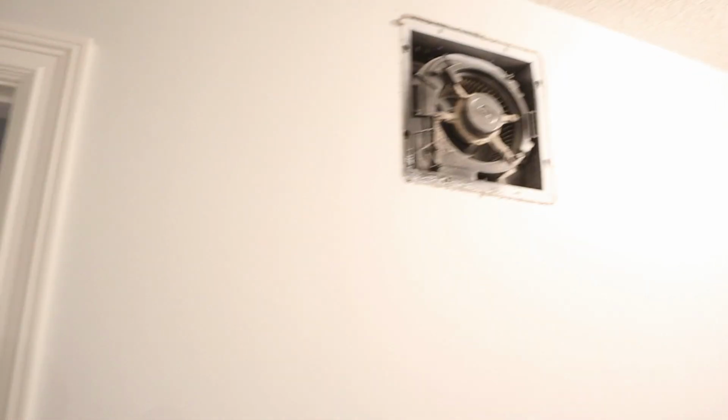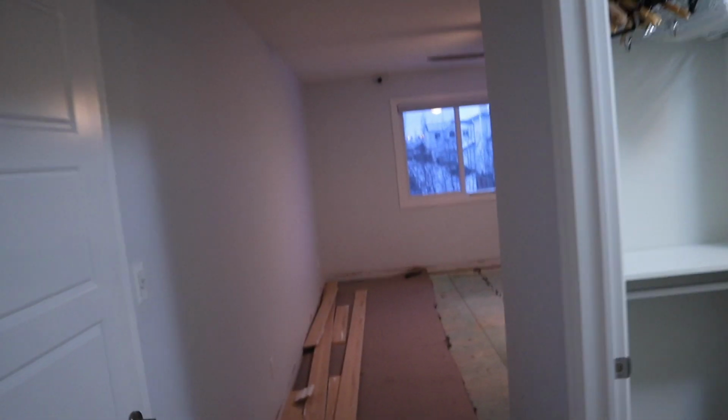And we're gonna see if we can put that wall fan into the ceiling, not the wall. I'm not really sure why it's in the wall in the first place.